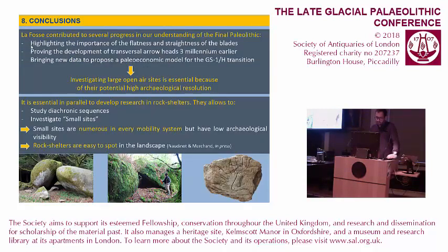So the study of La Fosse brings several important results. Some of them are directly linked with the fact that it is an open-air site, because the good conservation of the spatial organization, for example, allowed us to bring interesting data about the site status and start building a new paleo-economic model for the last Paleolithic communities. Open-air sites clearly offer a potentially high archaeological resolution. So in my opinion, that's why open-air sites are interesting.